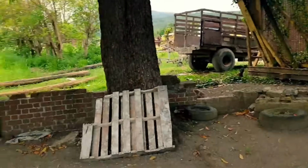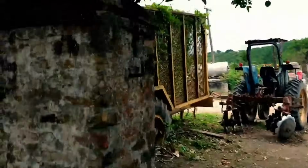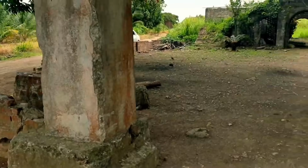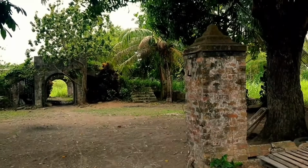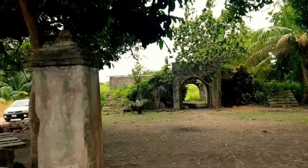Those are the gate columns, the brick walls there, peeps. I think this was a great house, you know, guys. See it? So guys, I really think this was the great house. Yeah, peeps. So we're moving on.